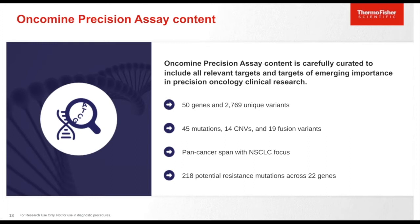Getting into the Oncomine Precision Assay content in a little bit more detail. This content is carefully curated to include all relevant targets of emerging importance in precision oncology clinical research. It covers about 50 genes with 2,769 unique variants. Out of the 50 genes on this panel, 45 cover hotspot mutations. There are 14 genes covering copy number variation, and it also includes 19 fusion driver genes.